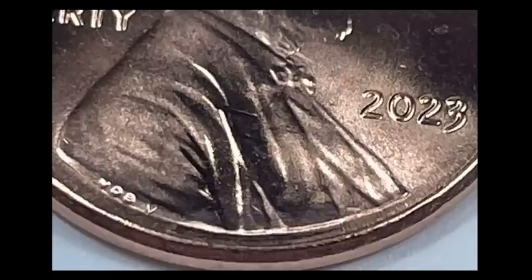$169.50. Quick little word of caution for you folks, because again, everything here is just for entertainment. There's no financial advice here with my videos. That is a lot of money. These things have settled down to around $40 to $60 as of today. So $170 for one that came right out of a BU roll is a little bit on the high side, considering that these have come down in value recently.